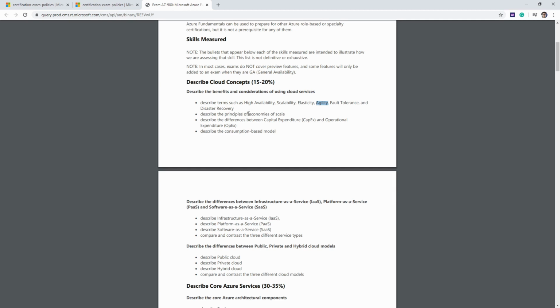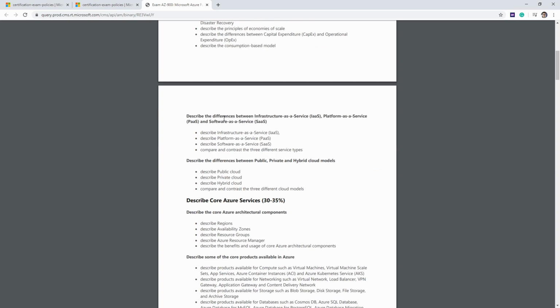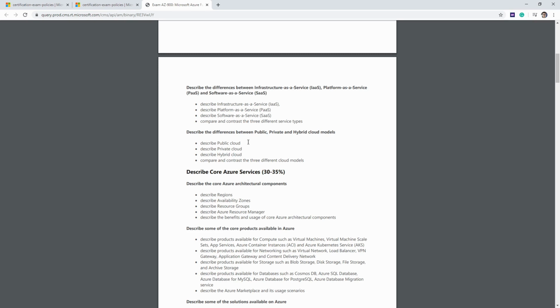Then we have to describe the economics of scale, CAPEX versus OPEX, consumption-based models. Then you have to describe the different types of cloud models, such as infrastructure as a service, platform as a service, software as a service. Then we have to describe public, private, and hybrid cloud models.